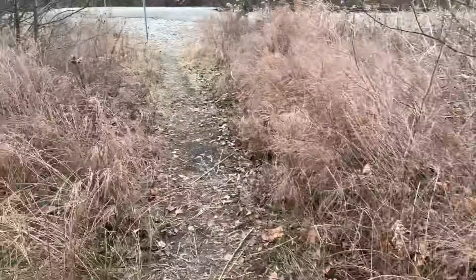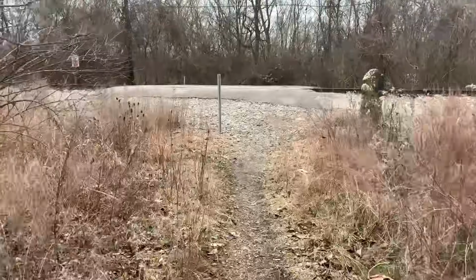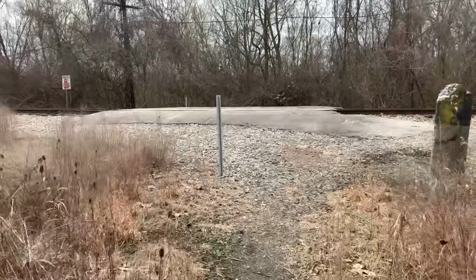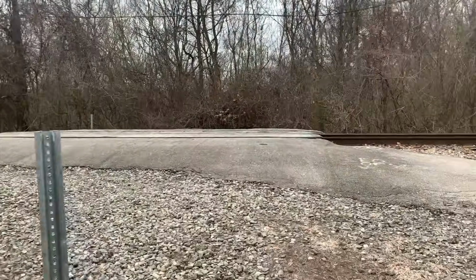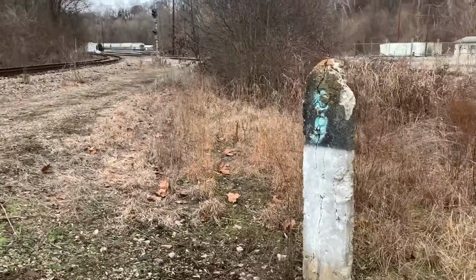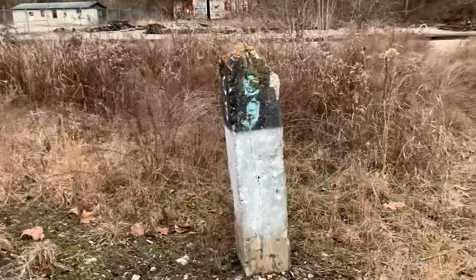And see, this is the bike trail right here. It's kind of interesting. It's got a crossing right at the railroad. This is milepost 9. This is where the Cincinnati Eastern Railroad starts. Right here, see it? That's in bad shape. It's a milepost.